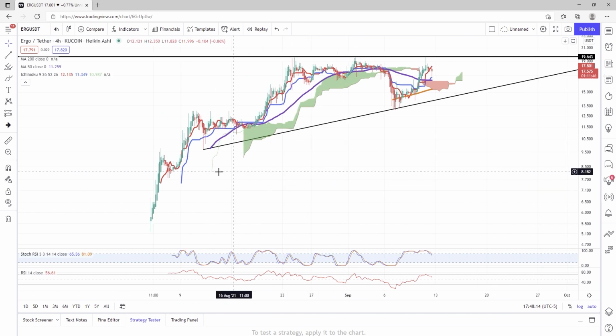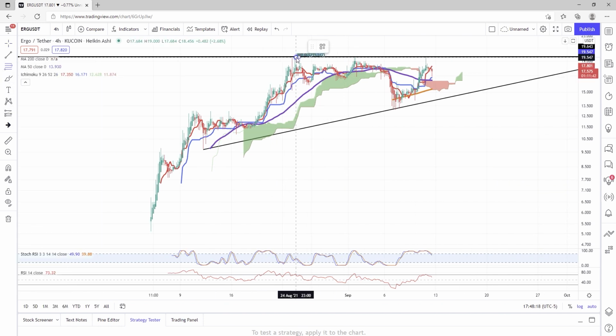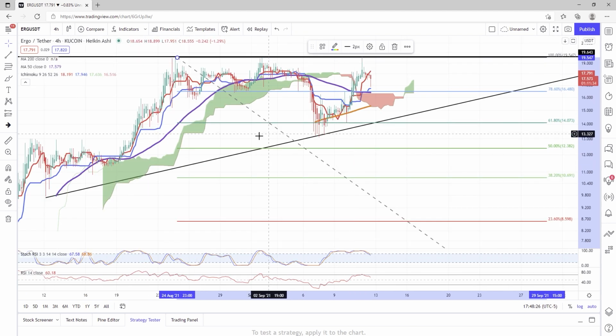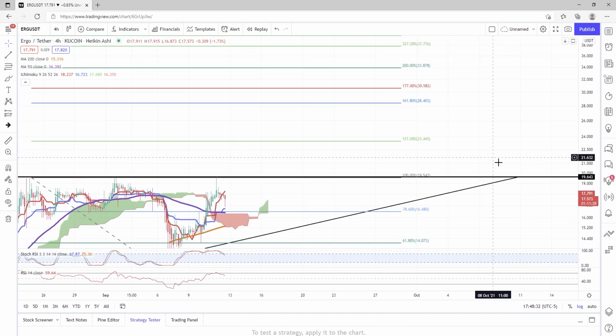Let's go ahead and see. This is kind of a new chart here. So let's go ahead and kind of speculate on what kind of prices we could see Ergo pulling off here. And this is interesting to me how time sequence and extensions and retracement really play into the market. So from here, I would like to see the 161.8. I would like to see this $28 level hit.